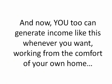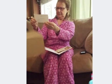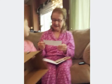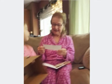I want to show you the look on my mom's face when she got the check. And this is the look on her face when she got it. She couldn't understand what was going on. And then the next picture here, it's a little blurry, but you can see she's got a smile on her face. I can't explain the feeling that I have by having the opportunity to give my mom this kind of money and help her out, because every mom deserves some love at Christmas time, right?